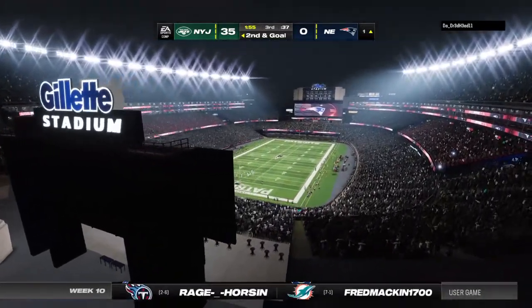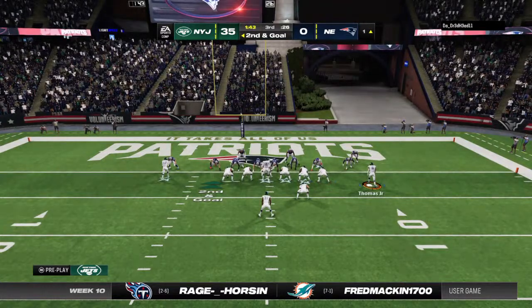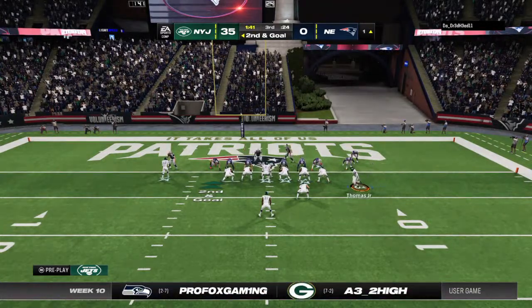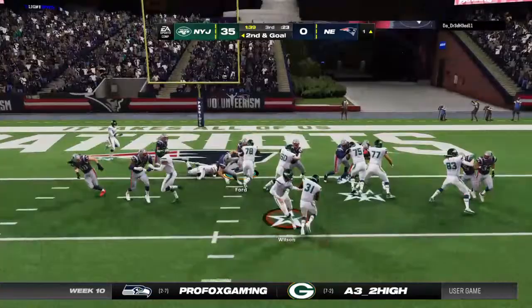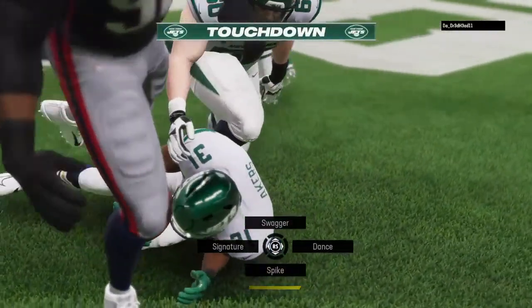2nd and goal. You know, when this offense gets down here near the end zone, they're going to turn to their bell cow. And this guy's been a touchdown machine all year. Excellent job stopping him there on 1st down. Akers is into the end zone for a Jets touchdown.